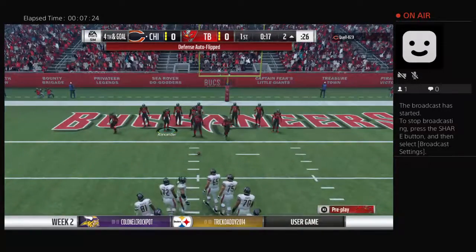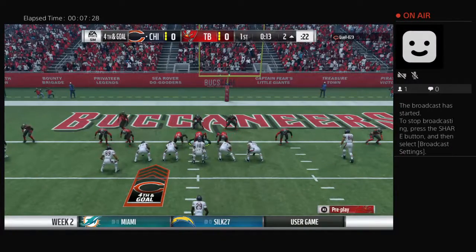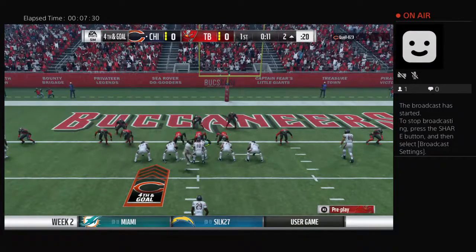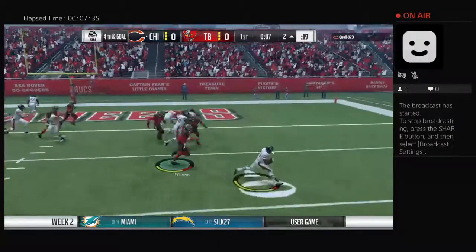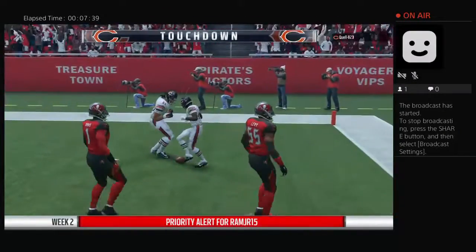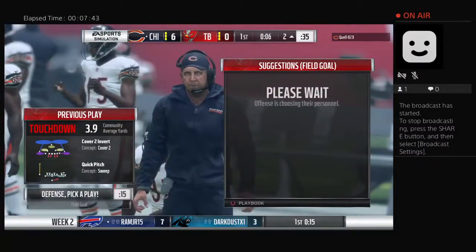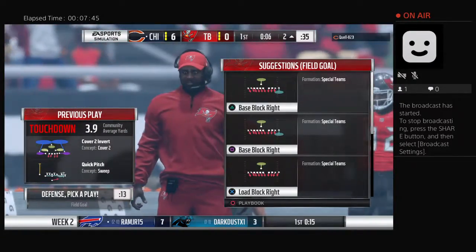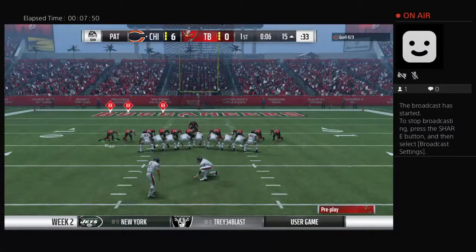Can this defense hold them out? Here we go now. 4th and goal from the 2. All right, here we go. Green, 39. Off the toss, Cohen. And he's into the end zone. Touchdown, Bears. A great effort there with his first career NFL touchdown. And the Bears have taken the early lead.